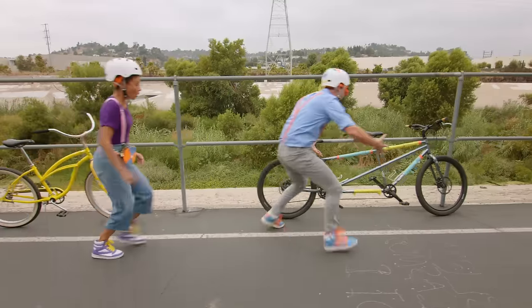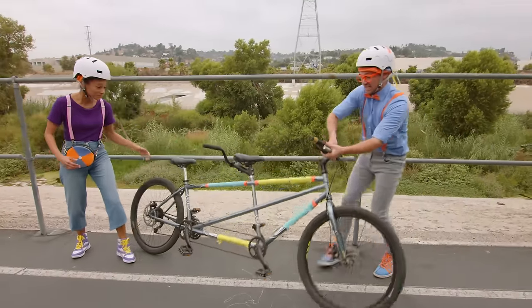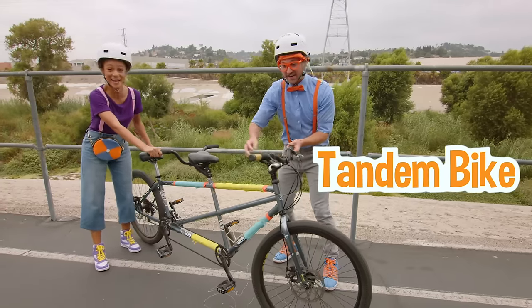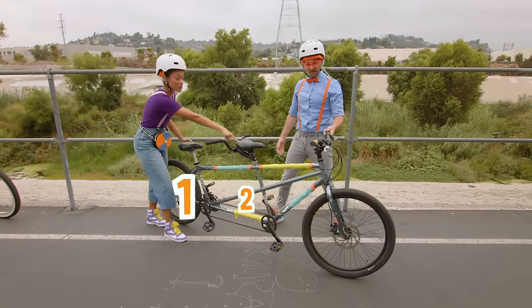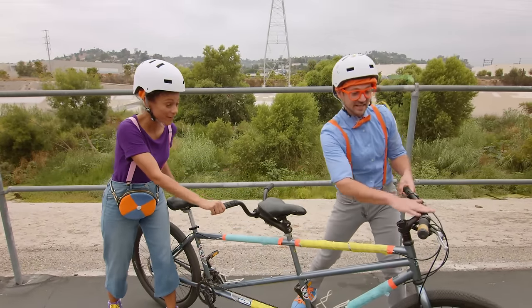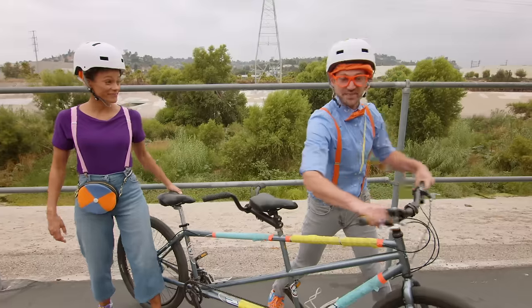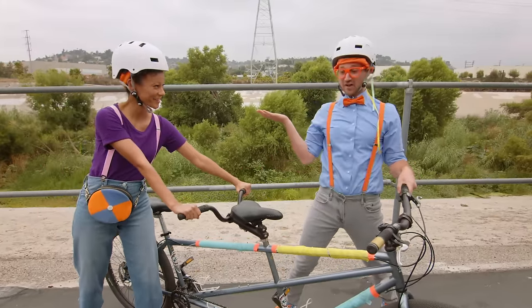What? Look at this. This is a tandem bike. Look, there's two seats on this bike. One, two, and two sets of handlebars. These handlebars up front are for the person that steers. And these are for the person in back, so then they don't fall off.